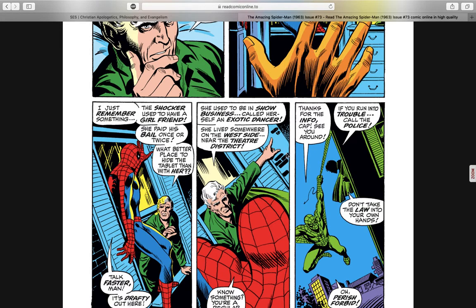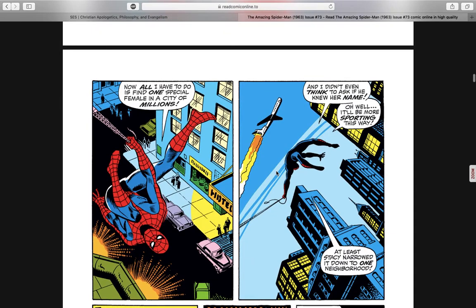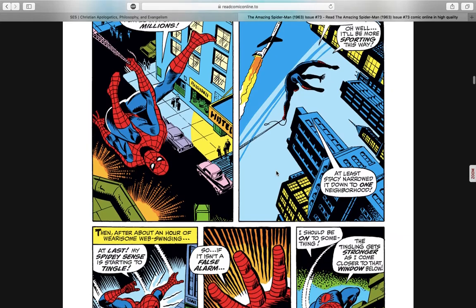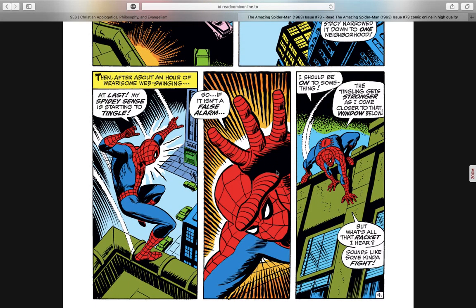And so he gives him the location. It's the West Side, in the theater district. And so Spider-Man swings off here. He doesn't get her name, as he should have asked, but he knows exactly where to go. That was some good information that Captain Stacy gives Spider-Man here.